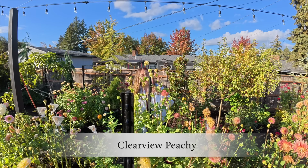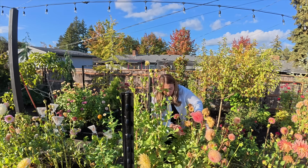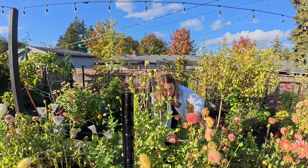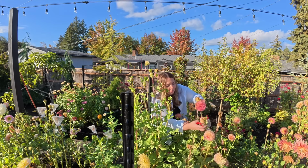Next we have Clearview Peachy, and this one has been such a workhorse and a favorite of mine. Let me just cut a few stems over here and I'll bring it over to you guys for you to see.